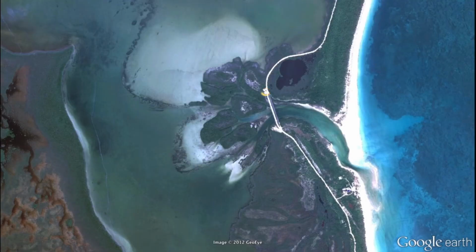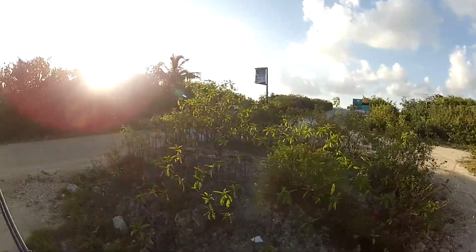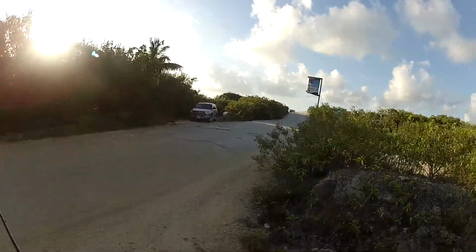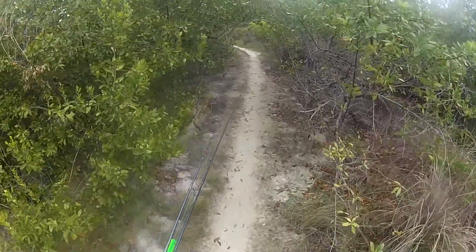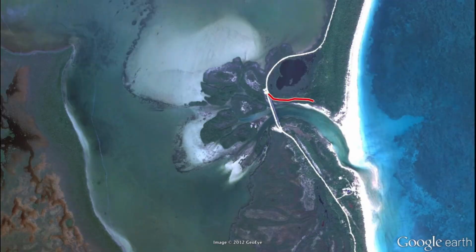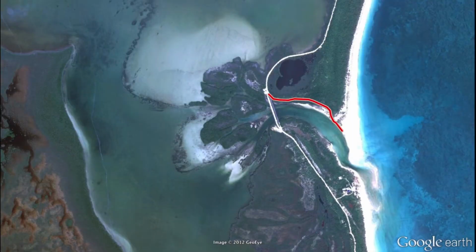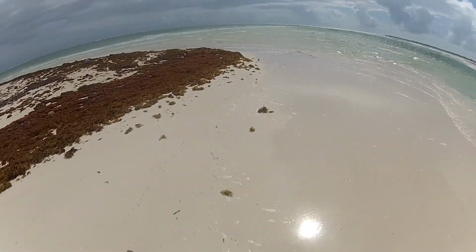Once you get down to the bridge, the easiest thing to do is to park in the lot just to the north of the bridge. To access the trail that'll take you out to the river mouth on the ocean side, you want to walk directly across the road from the parking lot and you'll see a trailhead that heads east. Follow that trail for about 5 or 6 minutes and it will open up and you'll see where the river meets the ocean. We didn't do a whole lot the day that we fished the ocean side, but you can just see from how it's set up that it's probably a great place.